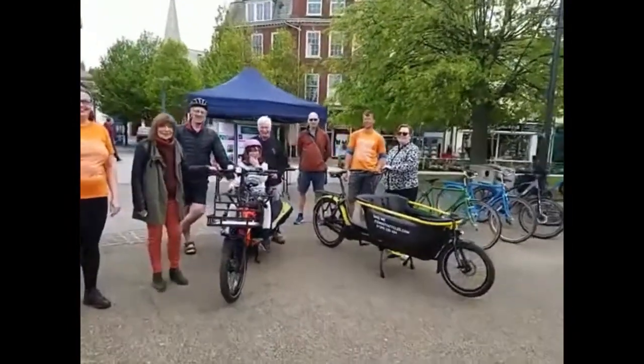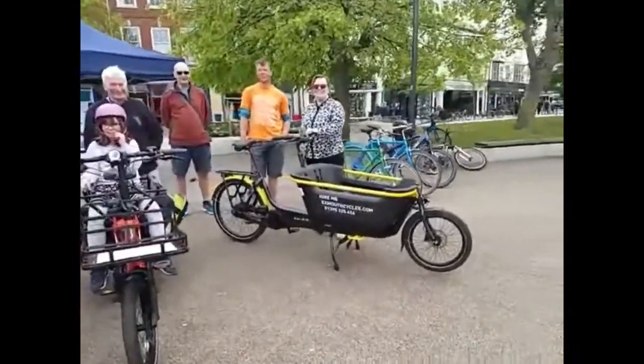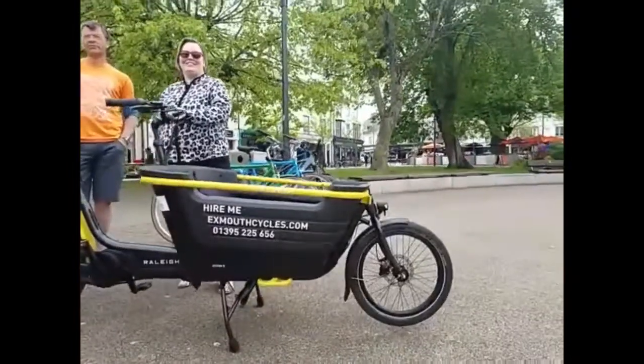So, that's X-Cargo bikes. They're available for hire from Exmouth Cycles.